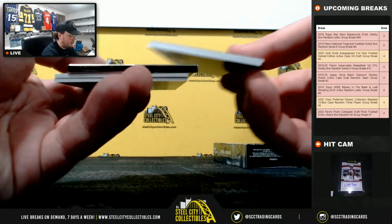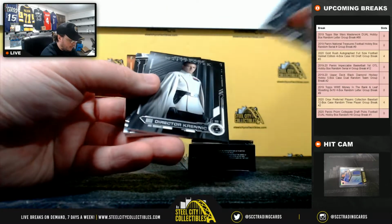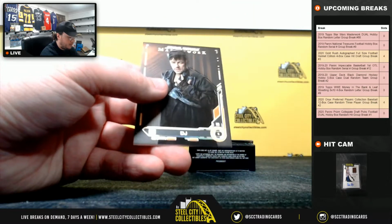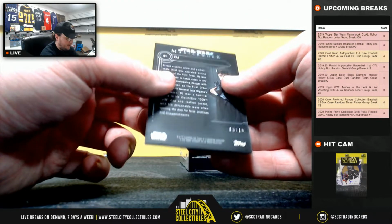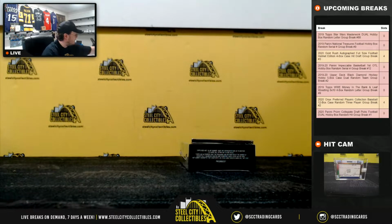Framed auto here. Nate Gunry, Director Krennic, Yoda. We have an orange DJ numbered to 10. Letter D, going to Ryan C.